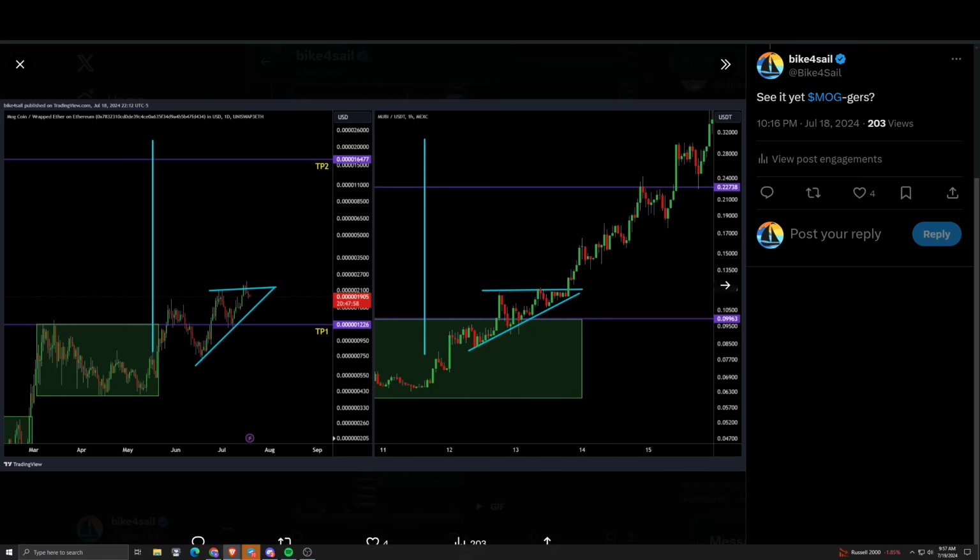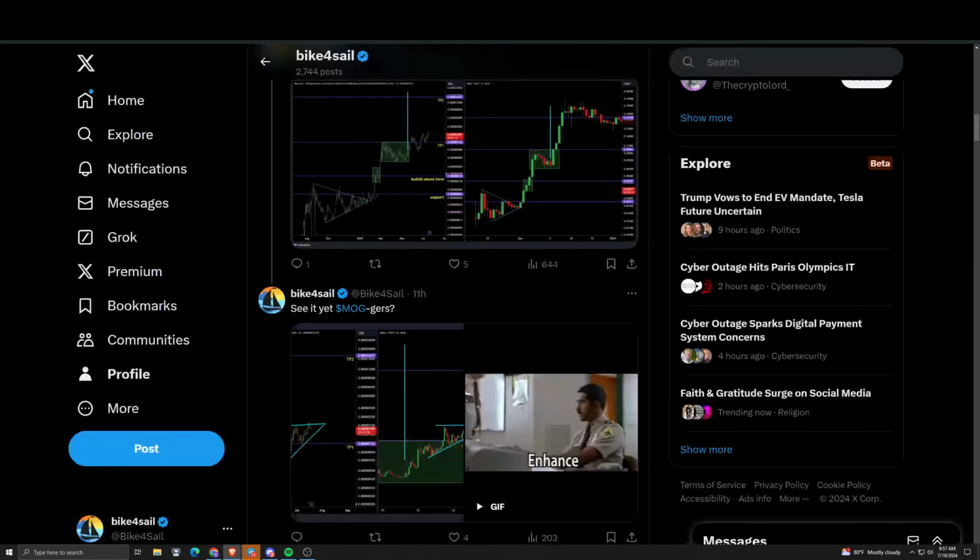I zoomed in, and you can see that this kind of ascending triangle formation has taken place on both of them. So that's what I'm looking for. It could break out of this, and Bitcoin did something very similar. So just be aware of that.